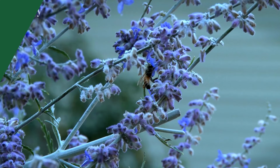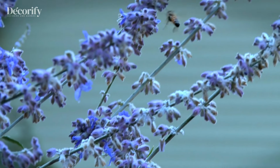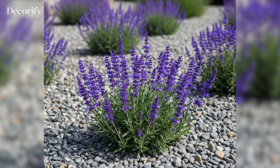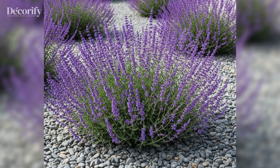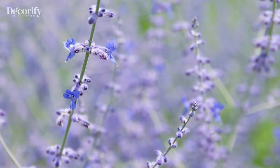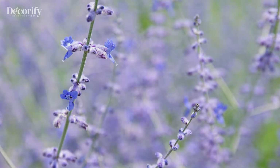Russian sage is the graceful diva of drought tolerance. With silvery foliage and spires of lavender blue flowers, it adds elegance to any dry garden space. A friend planted it in gravel, no irrigation, and full sun, and it still looked dreamy, like a cloud of purple mist. It's the kind of plant that looks high maintenance, but isn't.